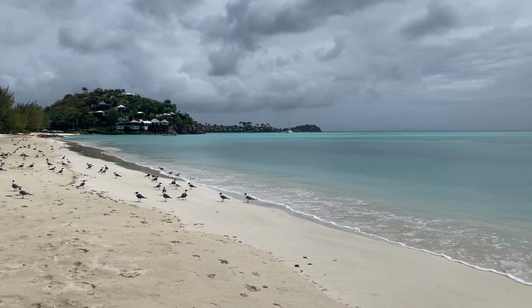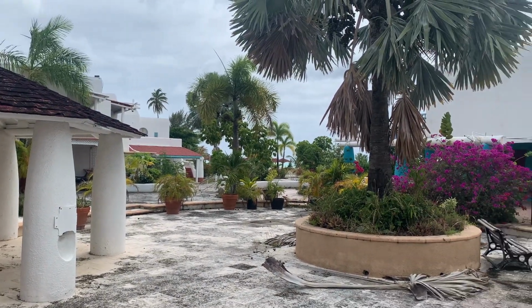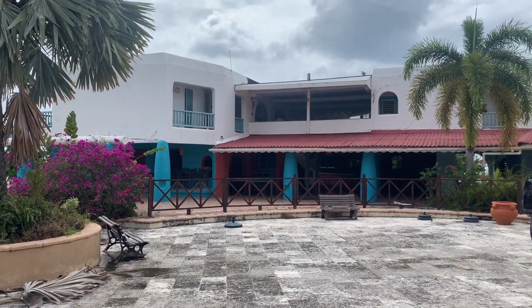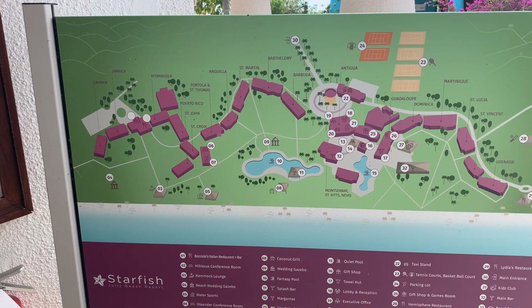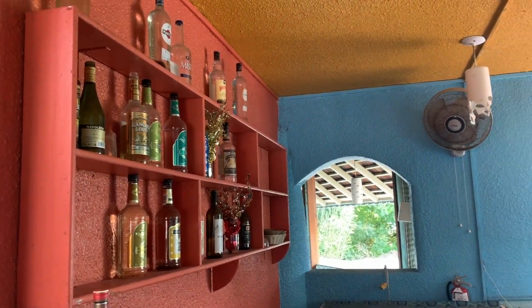Just around Jolly Harbour's Reed's Point is a long, wide, sandy beach that's enjoyed by locals and tourists alike. On our walk, we came across the abandoned Jolly Beach Resort. This massive property closed due to COVID and is on sale now. Everything was left as is, from appliances, tables and chairs, and even alcohol still left in the bar.